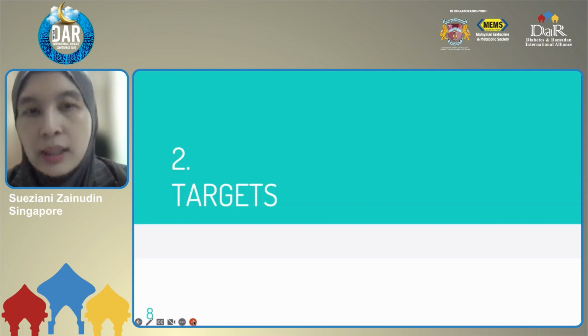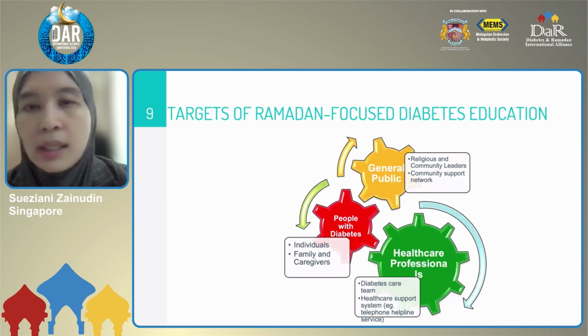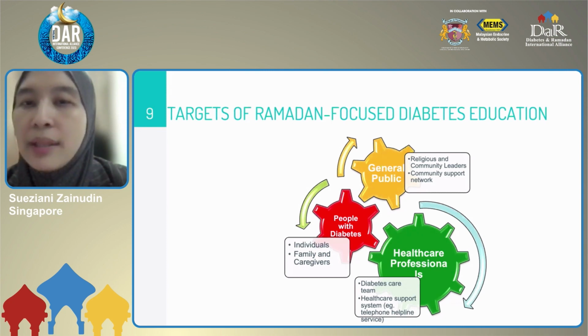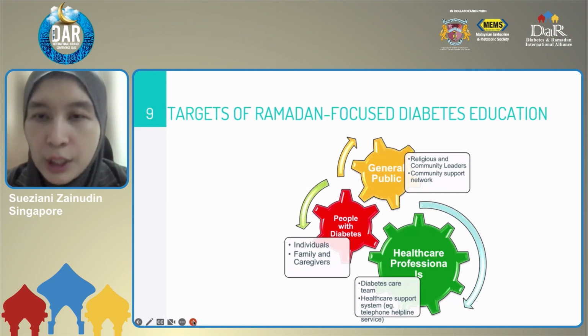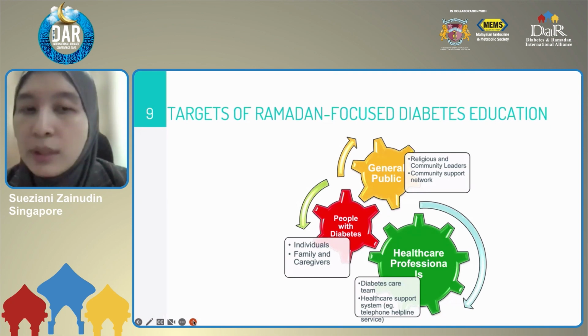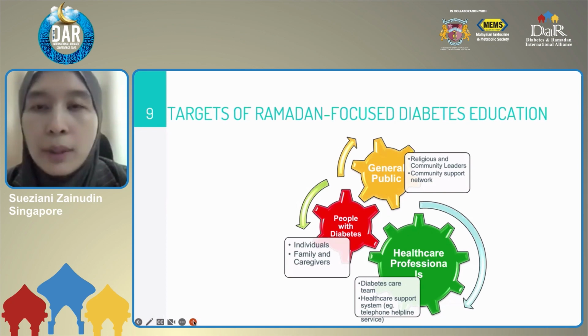So who do we target for this pre-Ramadan education? We are well aware that diabetes is basically a lifestyle for a lot of our patients. So not just healthcare professionals, the people with diabetes do interact with the general public, and these are the support network, which needs to help the patients in maneuvering their day-to-day life. So what kind of support can we give the patients, not just during our clinics, but also remotely via helplines, telephone, and of course, there are various other means available now, right? And in the general public, the community leaders, as well as the community support network.